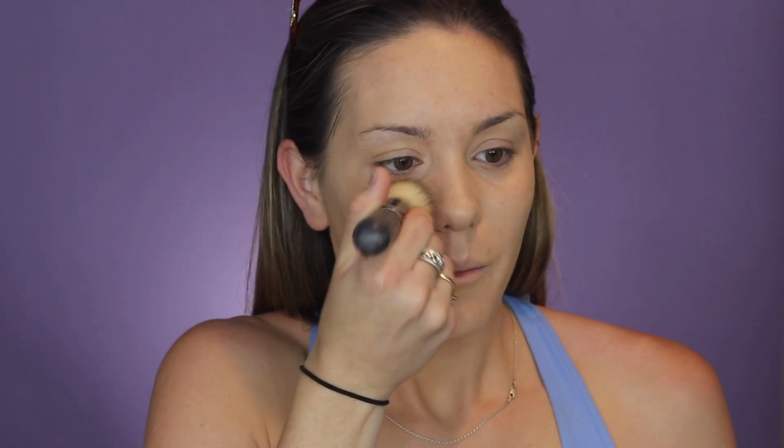Let's build it a little bit and see how much coverage we can get. I'm comfortable with it just being a very natural foundation, but I always like to test if it's going to be buildable. It says it is buildable. It's starting to feel a little bit more tacky now that I'm adding more. So I'm not gonna apply too much because I don't wanna end up making things go cakey, but I am gonna build it once just to see if that's an option.